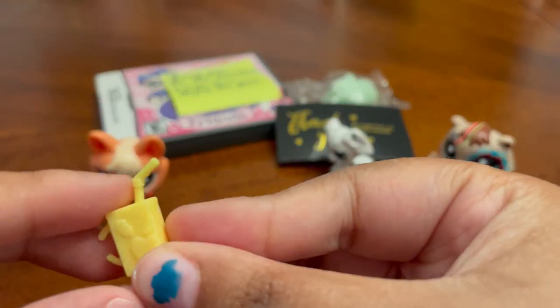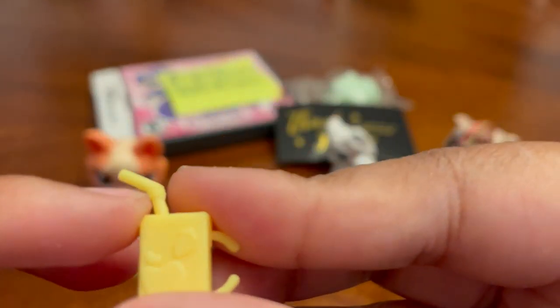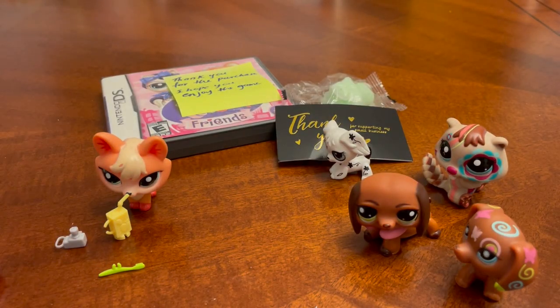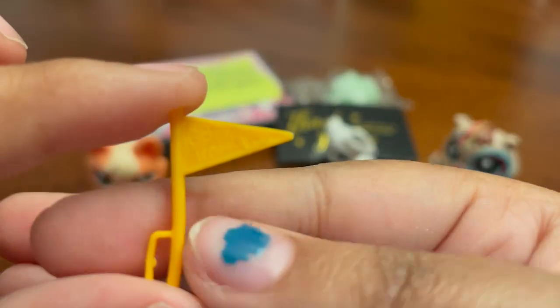Next we have juice box. This is so cute, and it has this little ridge at the bottom, so that way it can stand up. Perfect size for LPS. Look at that. Their mouth is directly by the juice box. All right. Next we have this little flag. It says Go Team. I don't know if you can see that. It's Go Team.